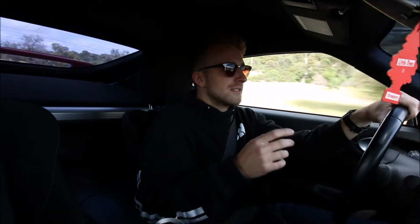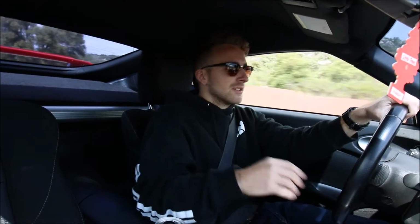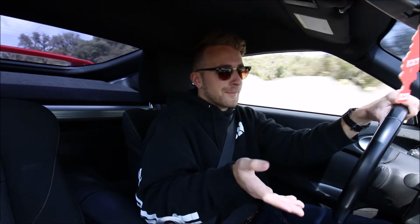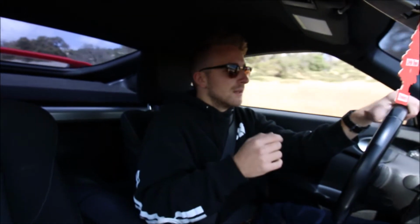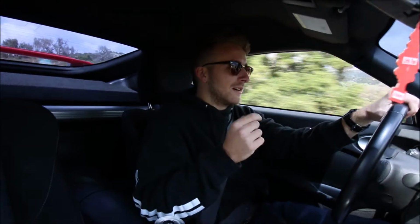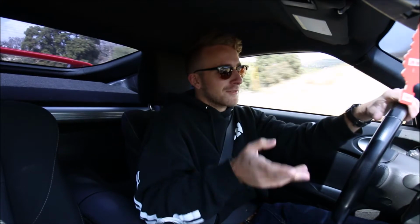Since this is the sport model, it doesn't have the navigation or anything, hence the Pioneer head unit, which is terribly outdated. It's from 2011. So I guess right when he got the car, he bought the head unit. So a little history about the car. It's actually from New York. Not like Manhattan, New York. It's from the suburbs.